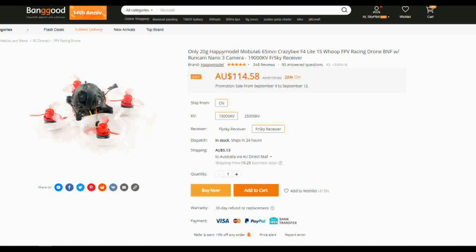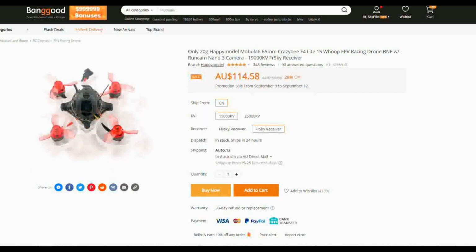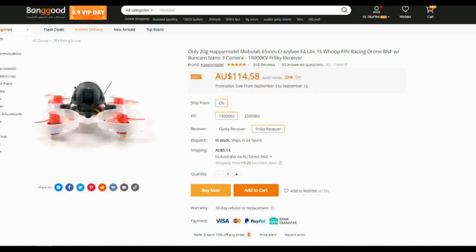20 gram Happymodel, the Mobula7 Crazy BF4. This thing is a little ripper as well, and that's nearly, pretty much 30% off, so that's an absolute cracker of a bargain too. I've actually got one of these coming because it's been getting some rave reviews and looks like a really fun little unit to fly around.